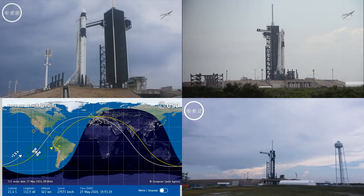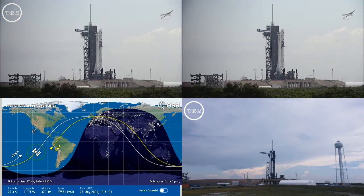At this time, we're going to send it back over to Kennedy Space Center as the action is picking up on the launch pad.